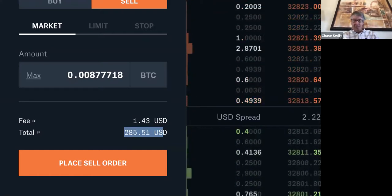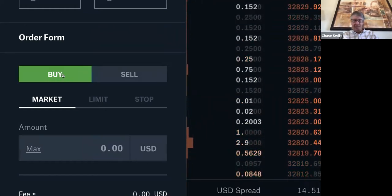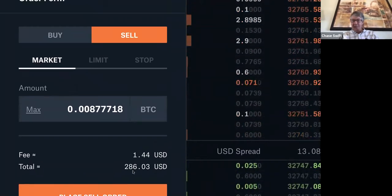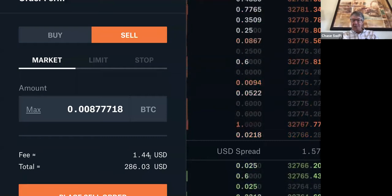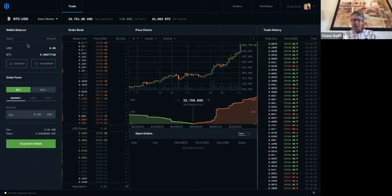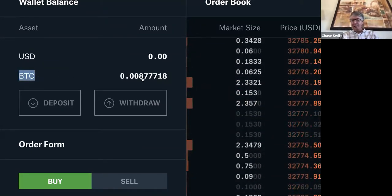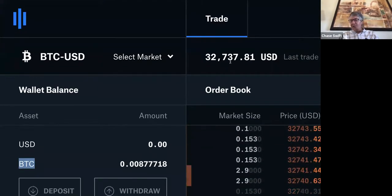Okay. Now, if the $285.51, if we try it again, if I go back to buy and just reset it and come back to sell, if I decide to sell it at all, see, it's 286. It's increasing in value. And the fee went up a little bit too. It's a percentage of the transaction. So I'm not going to sell it. I don't want to do that. So I'm going to clear that out. I'm just pointing out that you can hold Bitcoin, as I am in Coinbase Pro, and just let it sit. And it's gaining in value right now, today. Now it's up to 32,725, 737, whatever. So it'll vary.